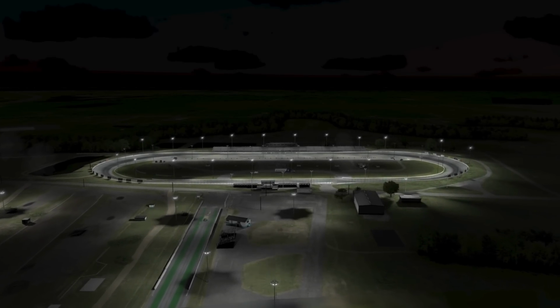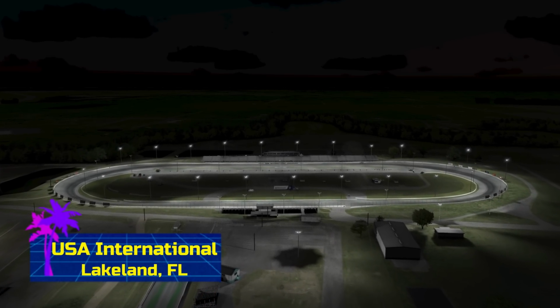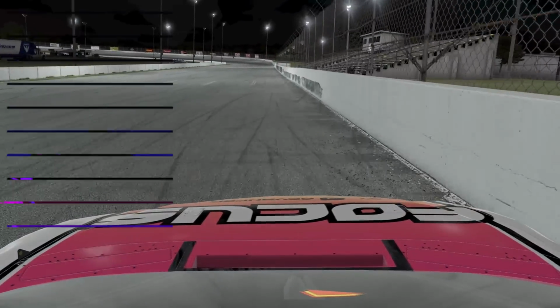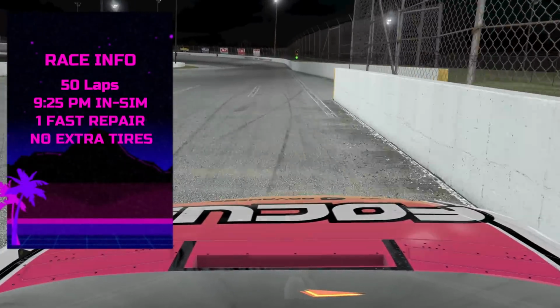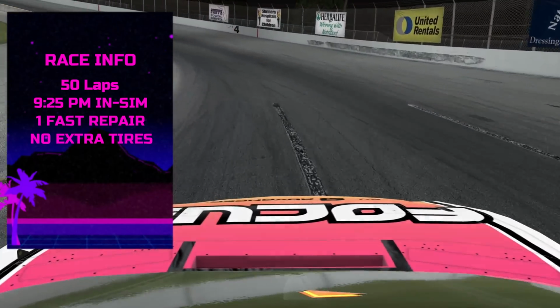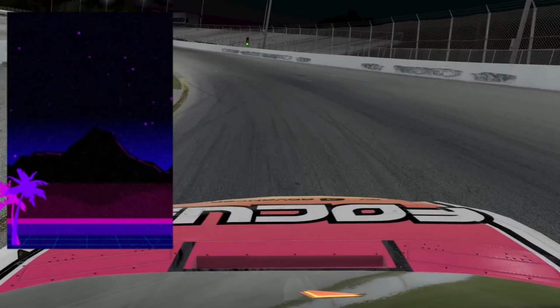The ARCA Menard Series goes to USA International Raceway, a 3/4 mile high-banked oval located in Lakeland, Florida. This race is 50 laps in length, takes place at 9:25 p.m. You get your one normal fast repair and no extra sets of tires.